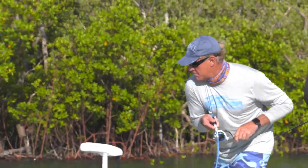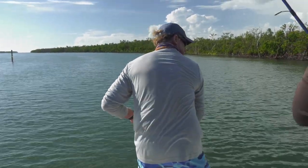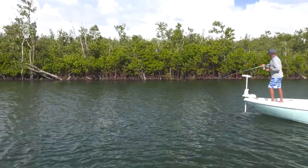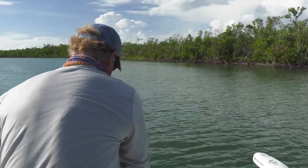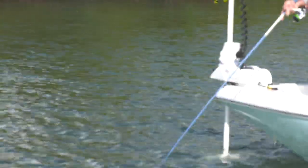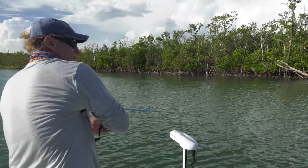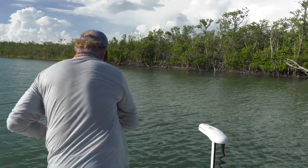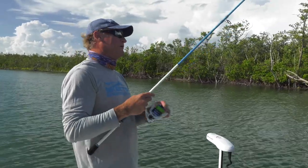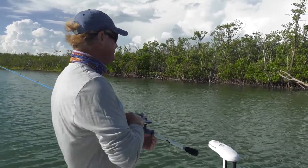There he is. I love you, Snoop. I love you, Jack. Oh, that's a big girl. Not bad for the second cast, Blair. No, not at all. Big girl there, buddy. Come on, baby. I got some pressure on her. She's just running down that bank. Yep. Oh. Break you off? Yep, got me in the sticks. Could not stop her. 30-pound test. Dang. A big one. That's the one we came for. We'll get another one.